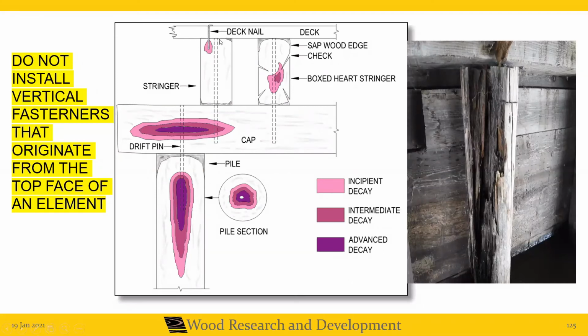Why is it? Because over the years, 100 years ago, what did we do? We drove verticals. Everywhere was easy to drive from the top. We just drove verticals, drift pins, look at them all. And if you look for decay today in existing timber bridges, where do you find it? Where the fasteners were, where the ambient water gets down the trace, hangs around a long time, and leads to decay, even in creosote-treated piles.